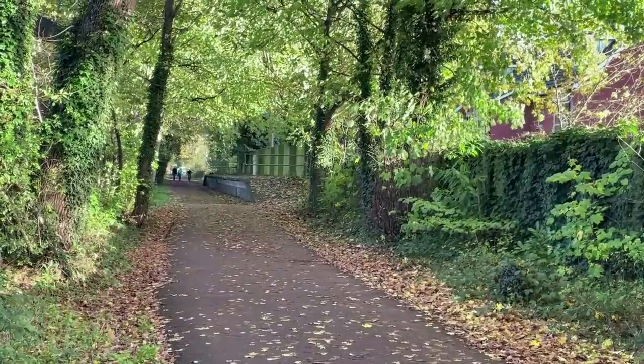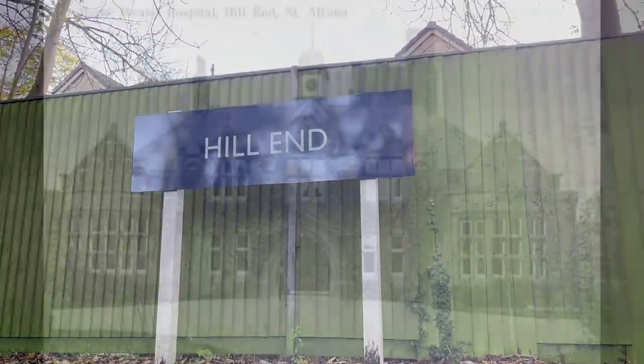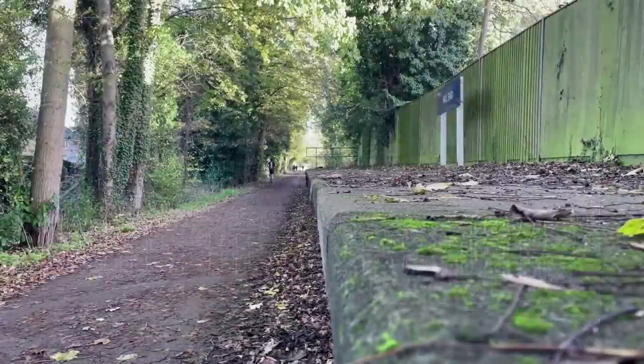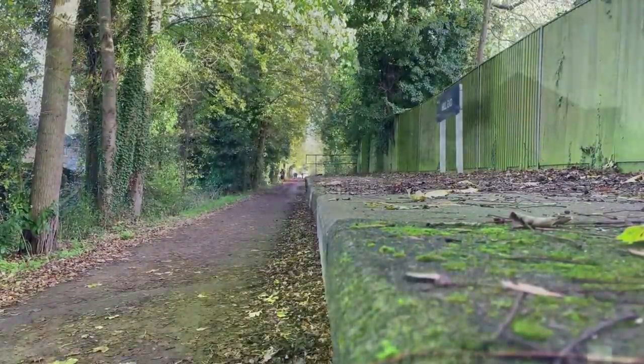The platform remains of Hill End Station, having opened in 1899, intended to serve Hill End Hospital. This was another mental facility. An old photograph shows us what the hospital looked like, designed by George Thomas Hine. The hospital closed in 1995 and the buildings were demolished, and the site has now been redeveloped for residential usage.